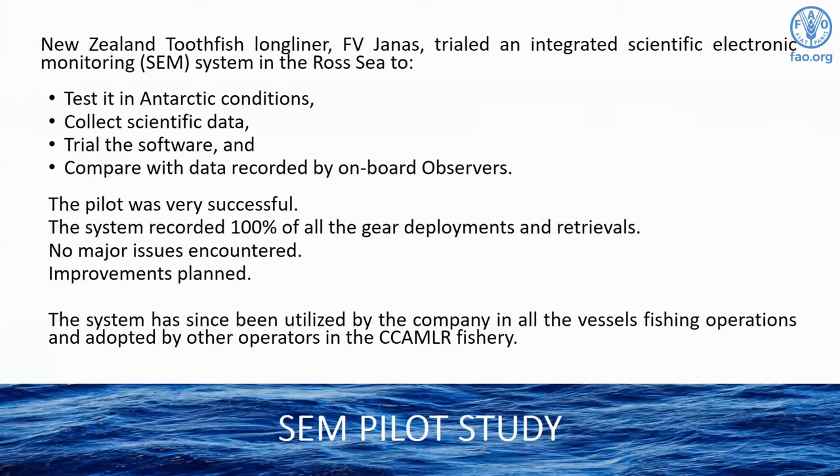Our toothfish vessel, the Janus, has fished down in the Ross Sea for in excess of 25 years. They have trialled an integrated scientific electronic monitoring system, SEM, over those years. The purpose of this trial was to investigate the system's suitability under Antarctic conditions, determine how much useful scientific data could be collected from the system, and test the software's reviewing capacity in the toothfish fishery, as well as run basic comparisons between the data recorded by the onboard observers and the data sets generated by the SEM review.